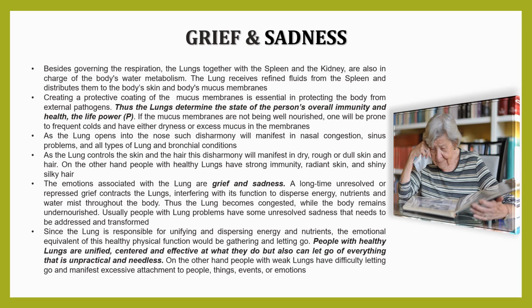A long time unresolved or repressed grief contracts the lungs, thereby interfering with their function to disperse energy, nutrients, and water mist throughout the body. Thus, the lungs become congested while the body remains undernourished. Usually, people with lung problems have some unresolved sadness that needs to be addressed and transformed.